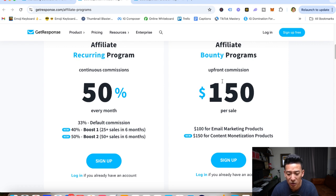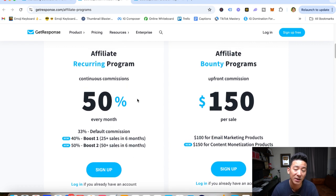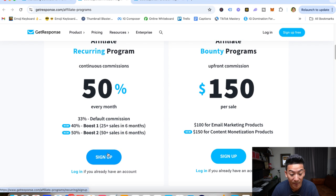And they've got some other bounty programs. I don't really do these ones. I just resell the software. So if you just want to resell the software, the autoresponder, the email managing software, then you would just do it here. You can sign up for free, and you grab your link and you literally just promote it.